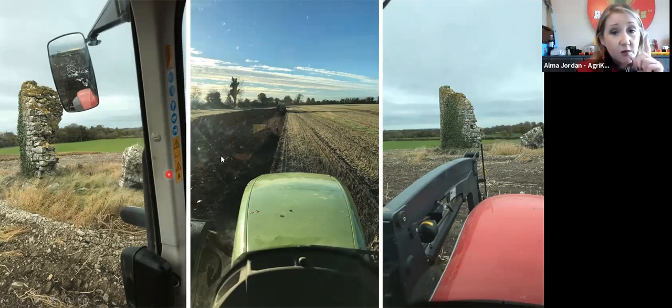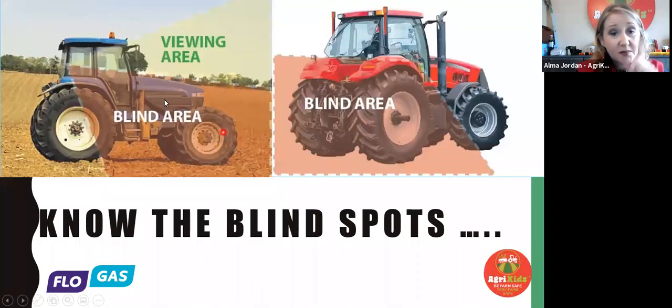So guys, remember, we always got to stay back because the blind spots inside tractors are right up close. You can't be seen here and you can't be seen here. This is all I can see, okay? Now, you guys can remember that. You're well on your way to becoming amazing AgriKids. And remember, when you become an AgriKid, you become experts in farm safety.